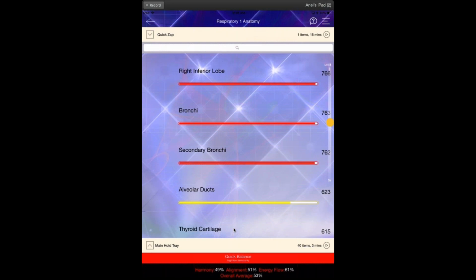So if we follow the lungs up from the different branches, we'll get to the secondary bronchi, then we'll get to the bronchi, then we'll get to the lobe. And so that's how this works. So it would make sense that all of them would be appearing as being out of balance.